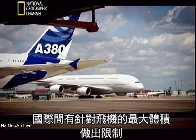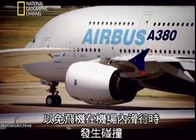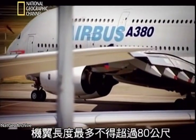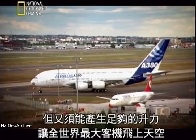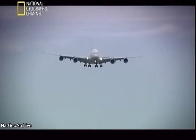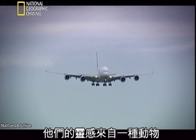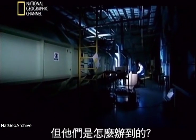It's no good being able to fly if you've got nowhere to fly to. There are international restrictions on the maximum size of aircraft to avoid collisions as they taxi around airports. The absolute limit on wingspan is 80 meters. The A380's wings must be short enough to fit regulations, yet they must still create enough lift to get the world's biggest airliner into the air. The Airbus designers found a brilliant solution by drawing inspiration from the animal kingdom. But how did they do it?